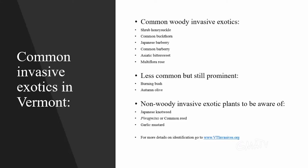We'll move into some identification tips now. And I just want to mention that I wouldn't expect you to leave this talk being able to identify all these plants, but at least you'll have a starting point and know which plants you're most likely to encounter. And you can work on learning to identify them as you come across them.